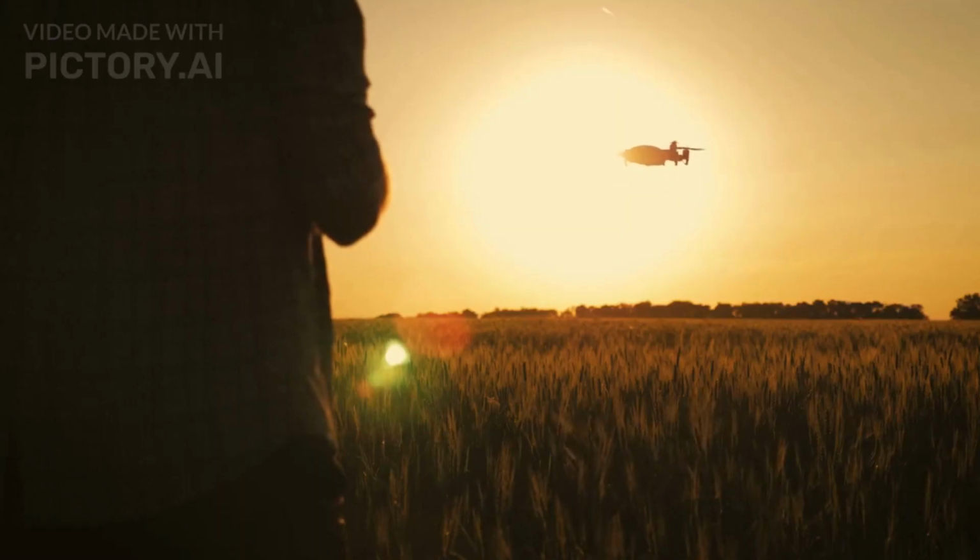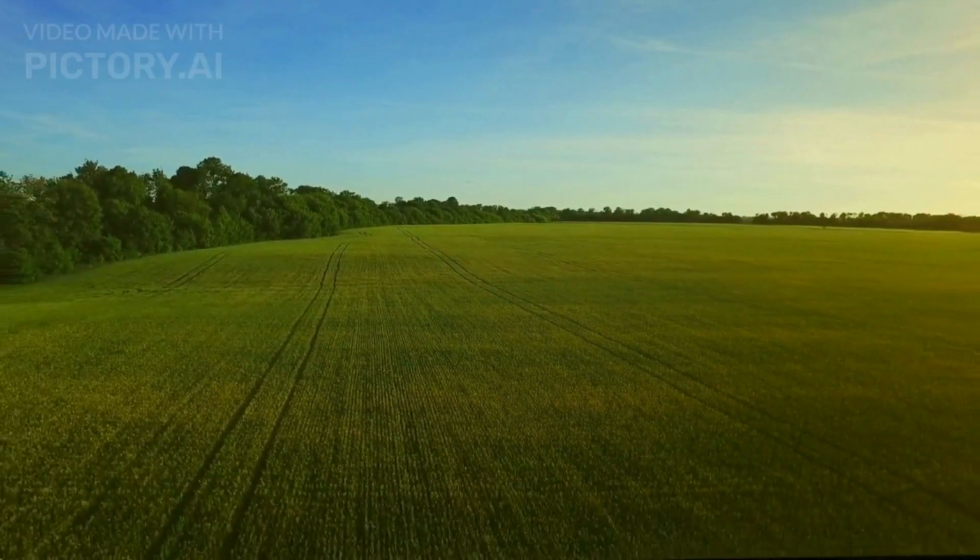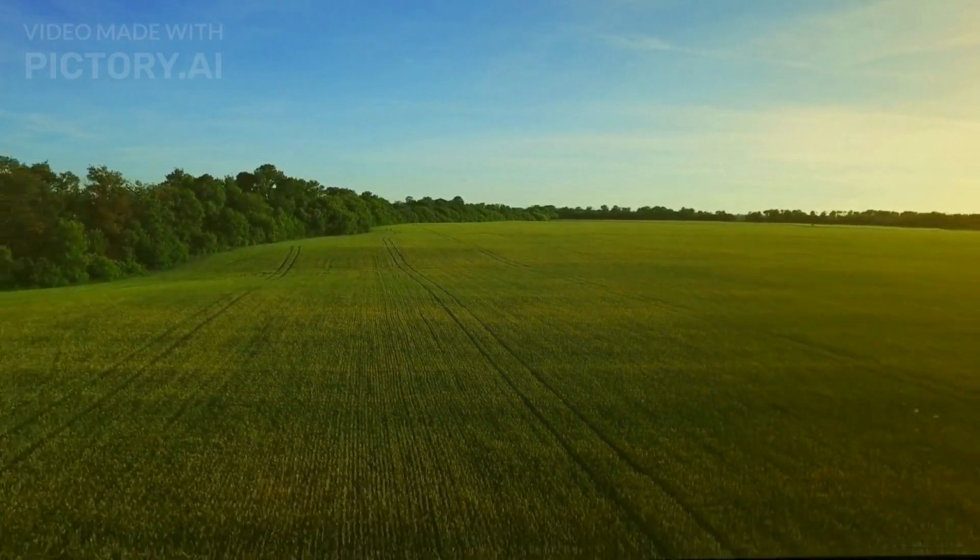Fixed-wing drones. These are drones that have wings like airplanes that allow them to fly faster and longer distances. They are ideal for mapping large fields and collecting aerial data.